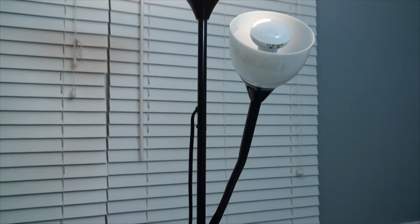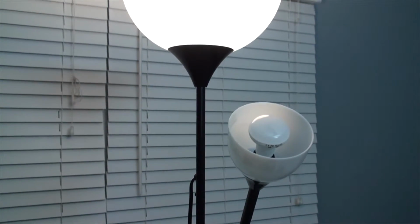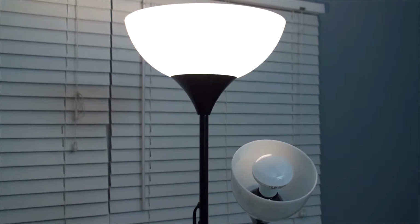For my fill light, a secondary light which should be less bright than your key light, I am using a super cheap $10 floor lamp from IKEA. This light is used to remove the hard shadows caused by the softbox.